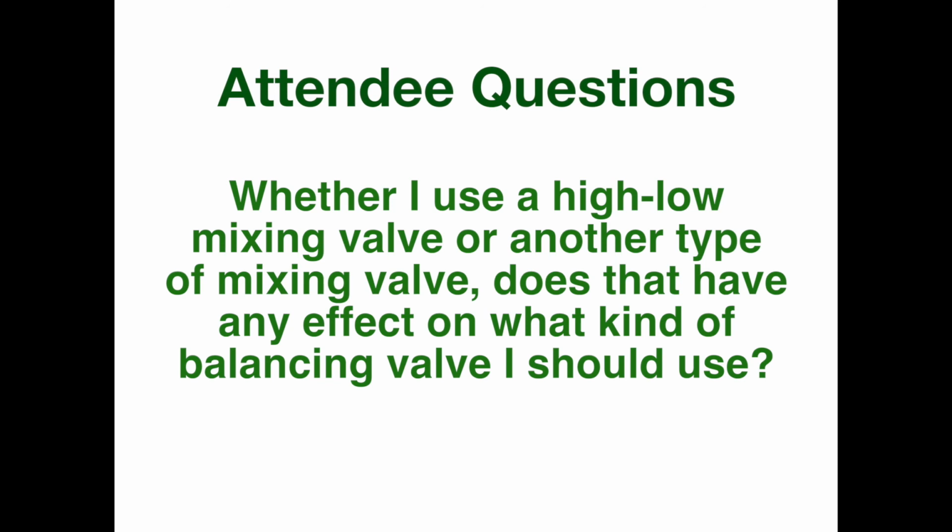And I don't think it's going to be so much a factor of what type of balancing valve you should use, as how the pump is sized or applied, whether it be a constant speed or a constant pressure. I don't know if you have anything to add on that, Kevin or Bob. I think I kind of nailed that one down.